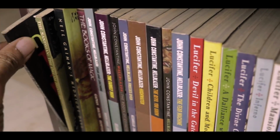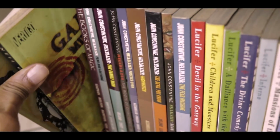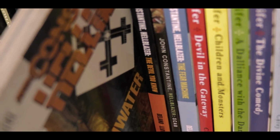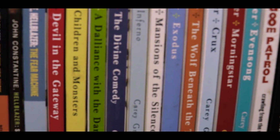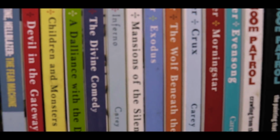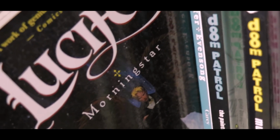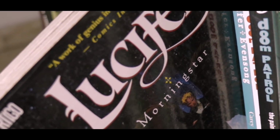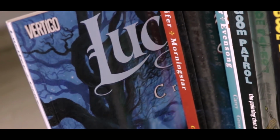So because of Sandman, I got to Death Time of Your Life and Midnight Days and the Books of Magic. Characters from the Sandman and Alan Moore's Swamp Thing led me to John Constantine. Then we have Lucifer, which has 10 volumes and is an excellent series by Mike Carey. Not as good as The Sandman when The Sandman is at its best, but I think in some ways more consistent than Sandman and a lot of others. Lucifer may be one of the unsung heroes of the Vertigo line.